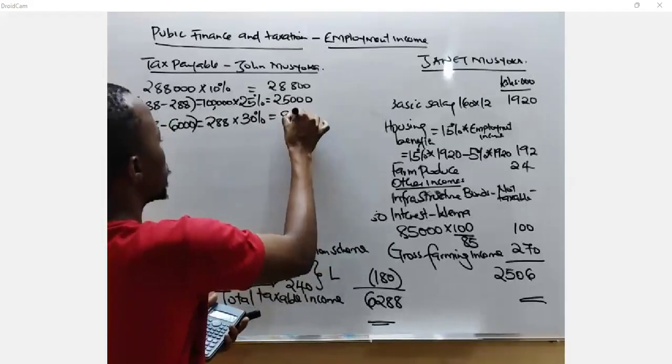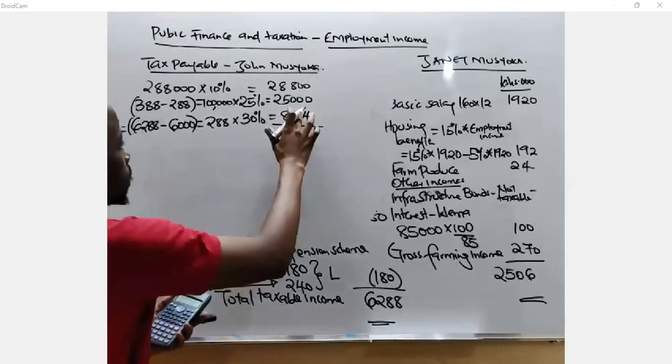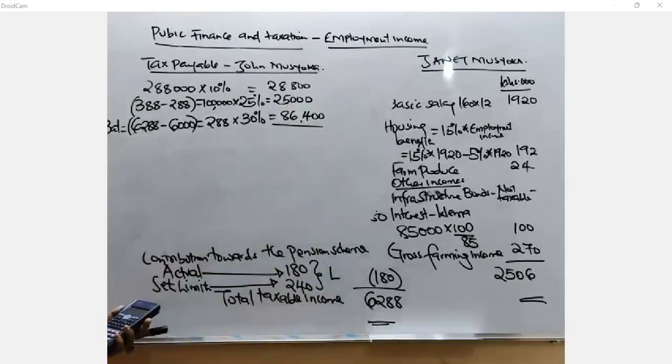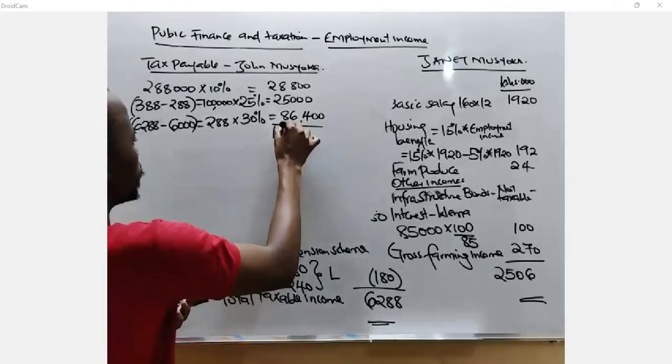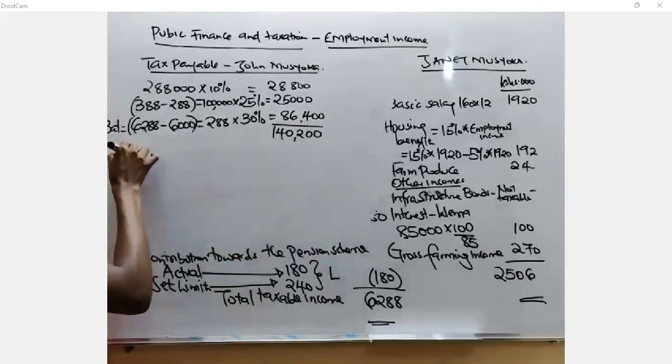Sorry for that. So what will be the total here? You say 28,800 plus 25,000, plus 86.4. How much is that now? 86,400. 28,800 plus 25,000 plus 86,400. Okay, we are getting 140. Someone will be able to confirm 200 there. Then we deduct. We less here.